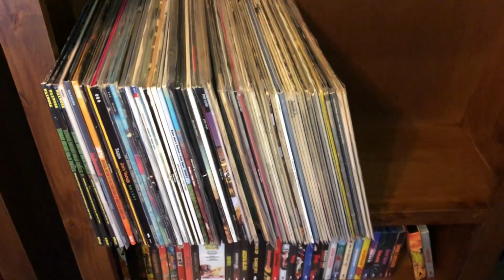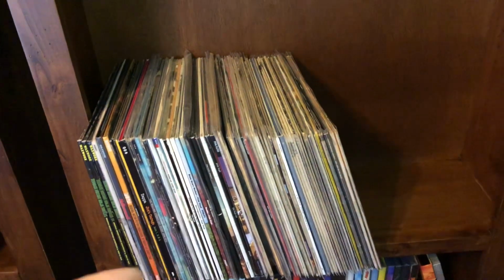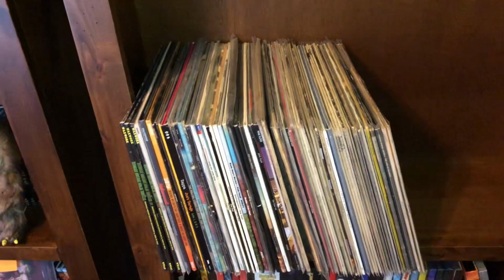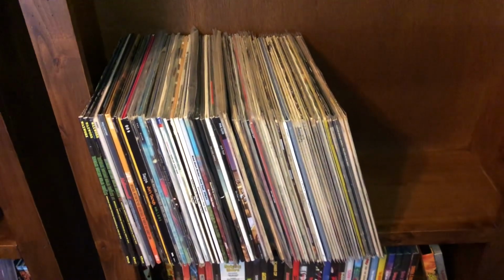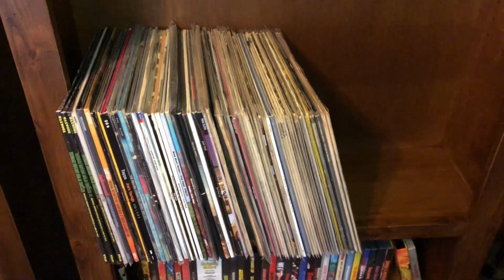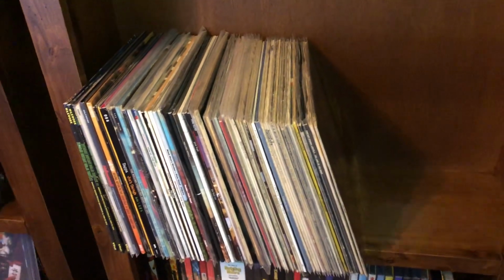So what I'm going to do is I'm going to do half of the collection now, pause the video, put these back, take the other half out, put them on this shelf. It'll be easier for me on my knees and my back that way. So get comfortable, get relaxed. Let's go through and see what I have.